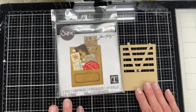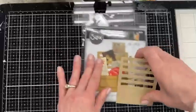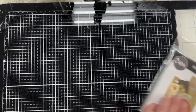But if you never got it the first time around, you probably thought you didn't have any use for it. Well, here you go. An oldie but a goodie. And I think that's called the stitching slots.